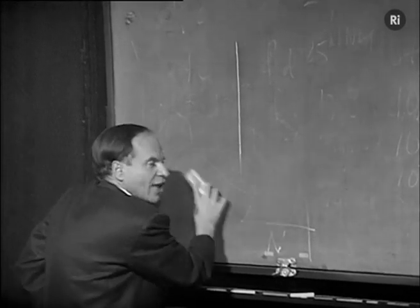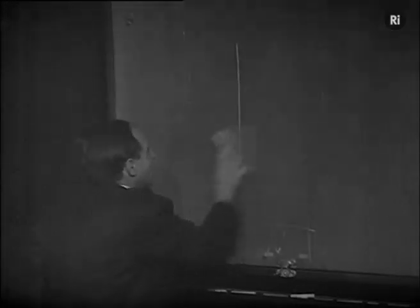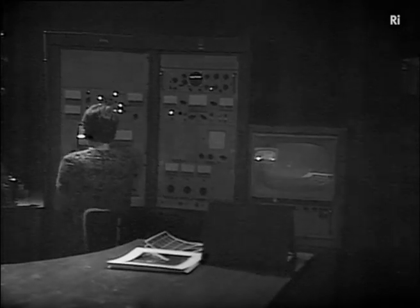Perhaps we should dim the lights now. Would that be a help? Thank you. Of course, to study a fluorescent screen and delicately to explore what's down there, it's necessary to have the light.